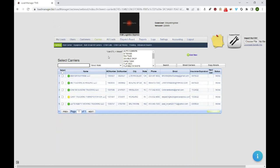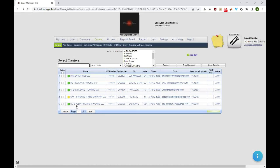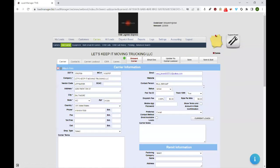Load Manager offers several features that help you maintain that good relationship with your carrier. Let's go ahead and start with Let's Keep Trucking. You'll be able to add carriers by simply clicking Add Carrier and putting in their MC or DOT number, and it will build them a basic profile. We've done that with Let's Keep It Moving Trucking, and here we are ready to onboard the carrier.